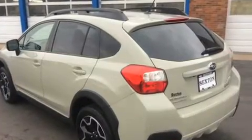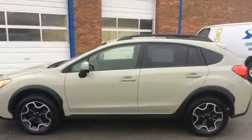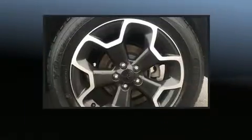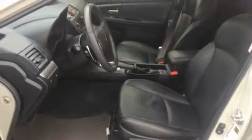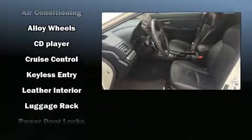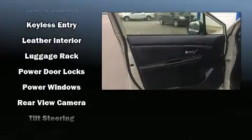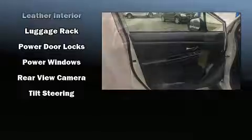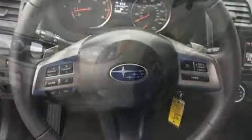Like all-wheel drive, heated seats, power door mirrors and heated door mirrors, remote keyless entry, and much more. Subaru also prioritized safety and security with features such as head curtain airbags, front side impact airbags, traction control, brake assist, a panic alarm, and four-wheel disc brakes with ABS. Electronic stability control ensures solid grip atop the road surface, no matter how challenging the driving conditions.